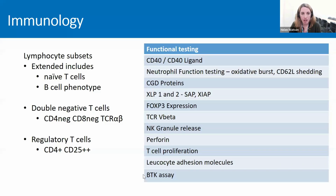So that's a lot of the surface stains, and I just mentioned BTK there as well. I haven't mentioned double negative T cells. These are CD3 positive, CD4 and CD8 negative, but TCR alpha beta positive, and are often increased in ALPS. That's another surface stain. And Tregs, regulatory T cells, are CD4 positive, CD25 bright. Again, you can do this on peripheral blood as a surface stain.